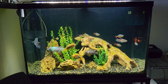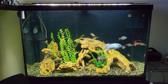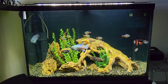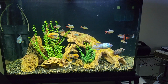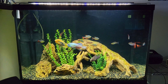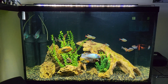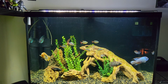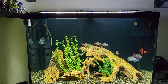What's crazy about this hobby is, sure, there's an outline, there's a guideline for do's and don'ts. But I'm going to be honest with you, man, you can find your own way. You can find things that work for you. Look at that blue Acara. He's stunning, and he's not even fully grown yet. If I was to put him in a longer tank, a 75, he'd probably put on another 2-3 inches. That Jack Dempsey over here would probably put on another 2-3 inches. Is that in the future? Sure. But right now, everything's working.